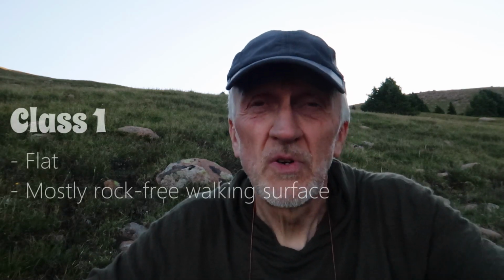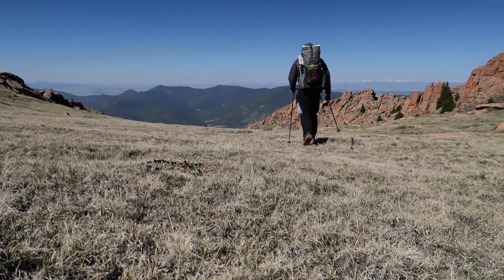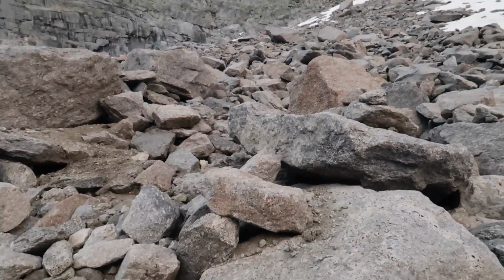Now, one thing about alpine areas is they have route classifications. There's class 1 through 5 and a bunch of categories of 5. Let's talk about class 1. Class 1 is a well-established, pretty flat walking surface. You're not going to be climbing up anything. Class 1, pretty easy going. Class 2 gets a little bit steeper of an incline. You might be rock hopping, rock scrambling, and there may be times when you need to use your hands once in a while. Class 2, pretty rocky, not a very smooth trail.